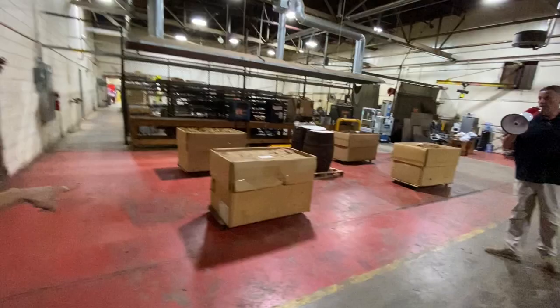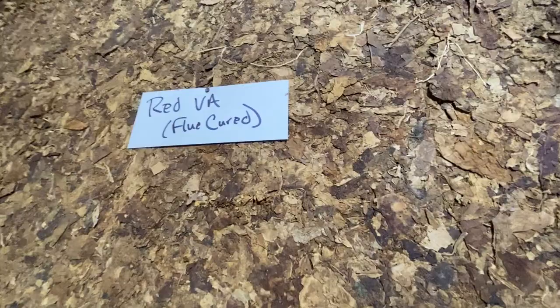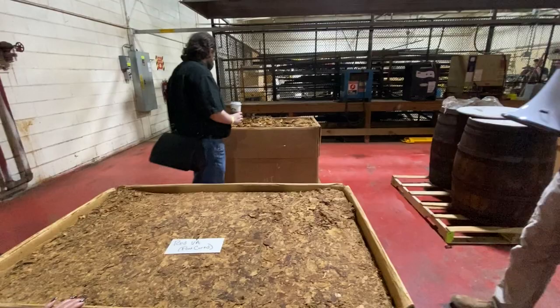Like I said, feel free over here. You can touch, smell, do whatever you want with these. Now, I'll give you a little background on this particular one right here. This is from the 2000 crop year, and it's actually used in our crinkle flake. This is going to be mixed with the 2003, so you've got almost 20-plus-year-old tobacco coming together.